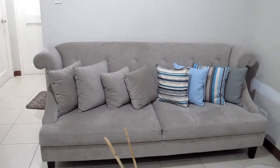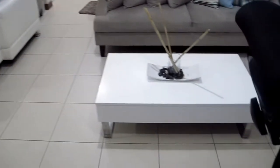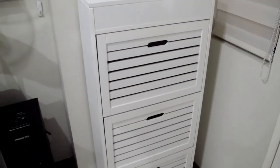So first things first, here is their living room. Their living room is quite spacious. They have two sofas, a table, another chair, and a space for work or editing, etc. They also have a shoe cabinet, which is quite cool because this type of shoe cabinet is really great for space-saving condos. You can actually put 6 pairs in this small one. They have a flat screen TV as well for you and your family.